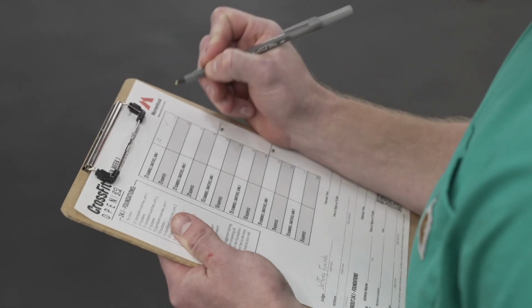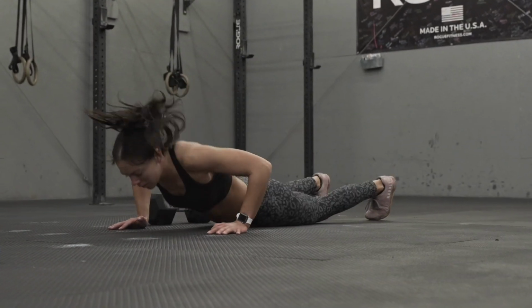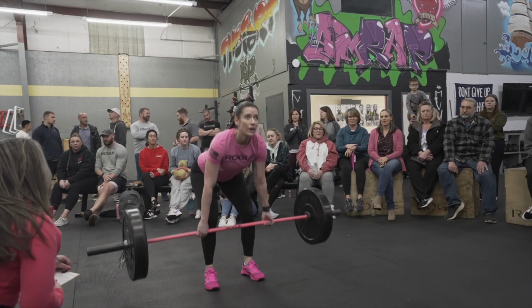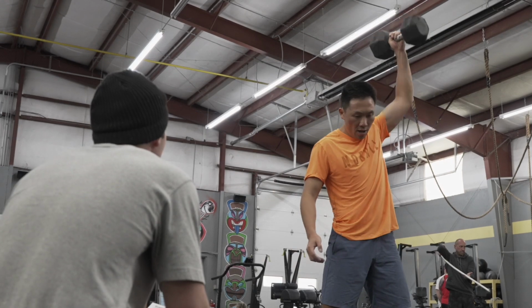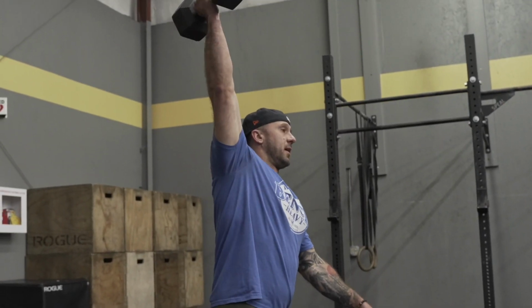The CrossFit Open comes around once a year. It's a series of workouts where you are tested to your limits, and you see how you stack up against every other athlete around the world. If you do well, you'll earn a spot at the CrossFit Games, which is basically the Super Bowl of our sport.